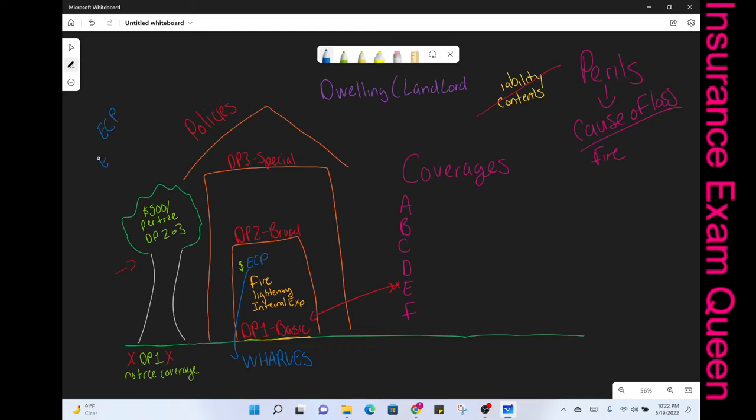ECP means extended coverage perils. We are extending this inky dinky fire, lightning, internal explosion to include WARVs. So we are extending coverage perils, right? And in order for these to pay out, the peril has to be over here. So extended coverage perils, you're adding on WARVs to the fire, lightning, and internal explosion, you buy what we call ECP. You buy that package. You're basically buying a package of perils with this extended coverage perils. You buy ECP. It gives you WARVs.